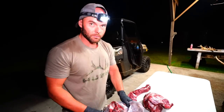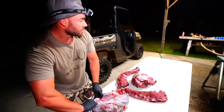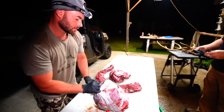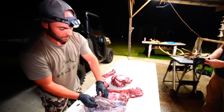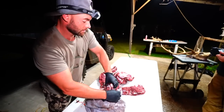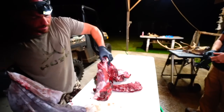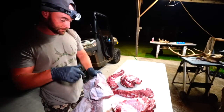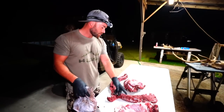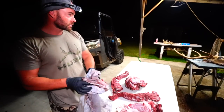Welcome to the butcher shop, guys. Nick has got himself a sweet little spot to cut meat. Got everything you need: tables, hose, stuff to hang. But we're gonna start cutting the meat into at least smaller sections. Right here in this bag we got 2 hindquarters and 2 back straps. We're gonna clean one of the back straps and actually cook that tonight.